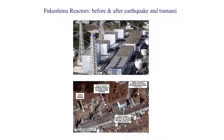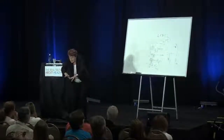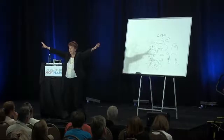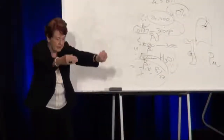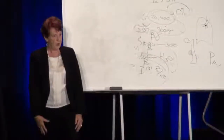Okay, this is Fukushima. So I'll just briefly go through it. They built 6 reactors. There was a cliff, but they excavated the cliff to build the reactors at sea level. Behind the 6 reactors is a mountain range, and water pours down from the mountain consistently under the reactors and out to the sea. And when the reactors were intact, that was fine.